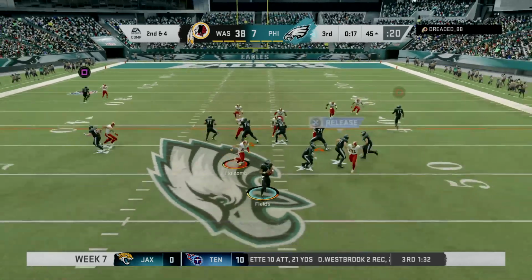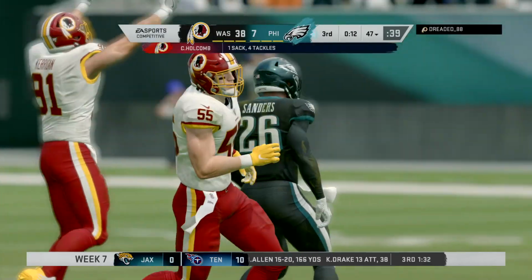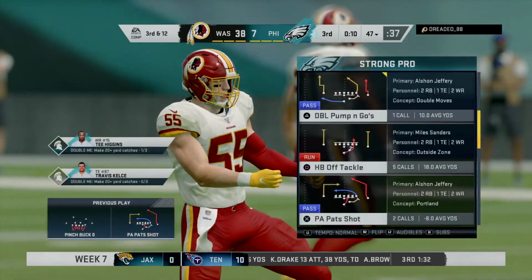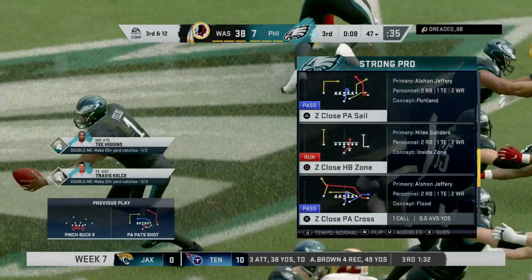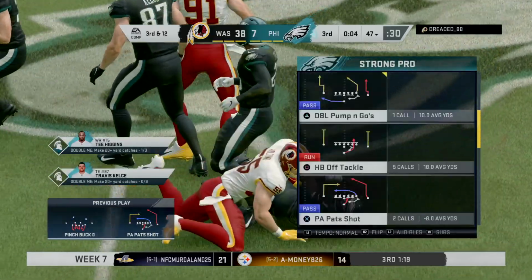2nd and 4. Blitz coming, and down he goes. An 8-yard loss on the play. It's now 3rd down.